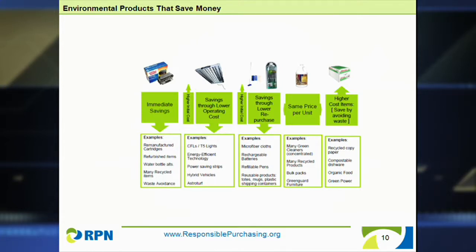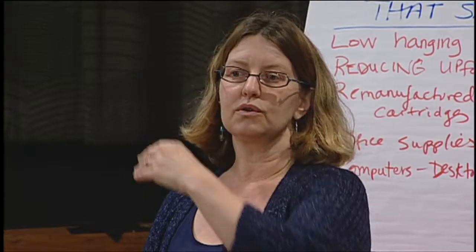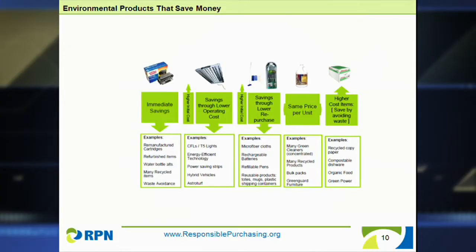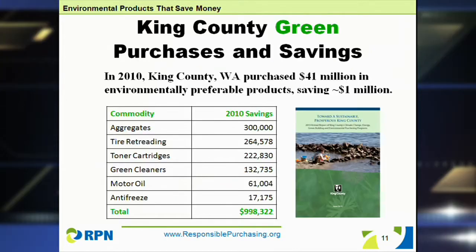And then higher cost items. Recycled copy paper, actually typically now the 30% is relatively cost competitive. It's when you go into maybe 100% recycled that you would have a higher cost to that product. And things like organic food, compostable dishware. But even some of these items, you can get a cost savings if you can then recycle your food scraps, for example, with the compostable food service ware, and then you can get a savings by lowering your tipping fees.